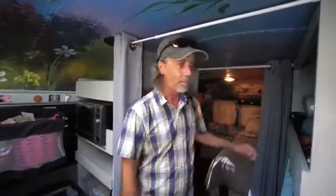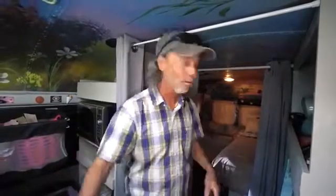Whenever I'm cleaning, I use an air blower. I just blow it all over and blow it right out the door. Open this back door, and I can clean this thing in about 10 minutes.